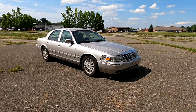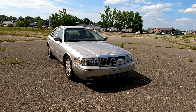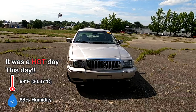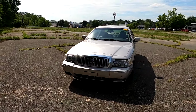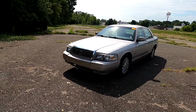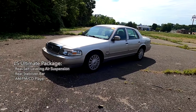Hey everyone, in today's newest installation of the in-depth walk-around review series, on this very hot day we are taking a look at this very nice and very well equipped 2010 Mercury Grand Marquis. And today's Mercury Grand Marquis is the fully loaded LS. It does have the Ultimate Edition trim level on it.